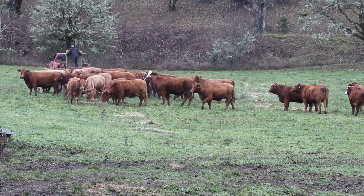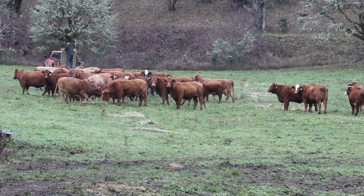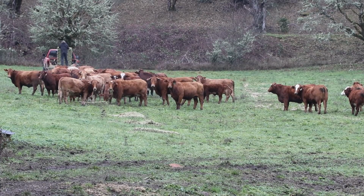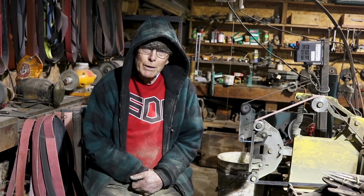Again, you want to time that so that animal's going to be ready to kill sometime in June or so when the grass is really at the best. Maybe into July if it's the right kind of grass and in the right place. Or if you're not into grass-fed beef, you can start giving him a little grain along about there, and you can stretch that time out a little and put some more weight on him.